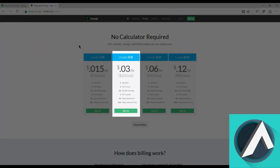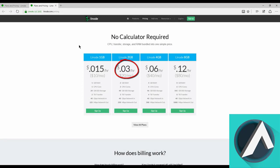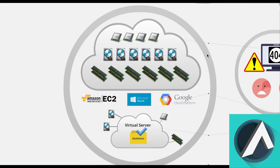Here we can see that for $20 a month, we get double the performance in every aspect than we did with the GoDaddy virtual private server solution, within the same price range. Furthermore, these packages also offer per hour billing. That means if you turn your server off, billing stops. There are no monthly or annual subscription fees. You only pay for what you use. We use this particular website, linode.com, because their pricing packages are fairly simple to understand.